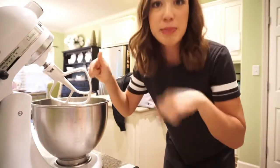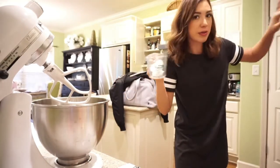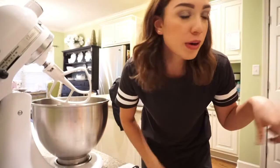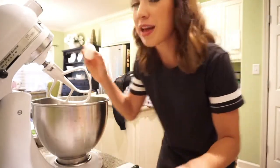So I have my maple syrup in here. The next thing it calls for is coconut oil. So I'm going to melt some coconut oil, then measure it out. When the coconut oil is melting, I'm going to go get my eggs. So I got the eggs. It calls for 4 eggs. I'm going to put that right in my mixing bowl.